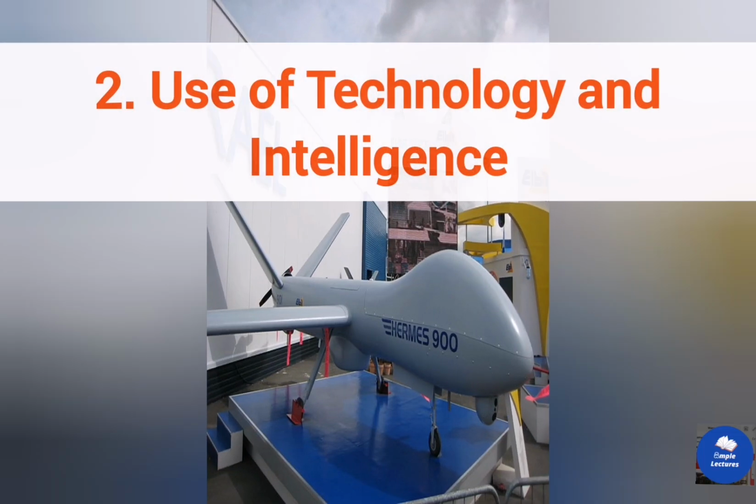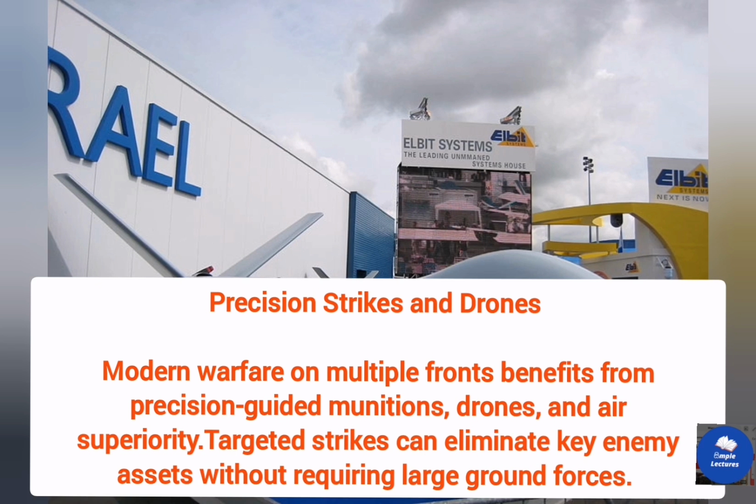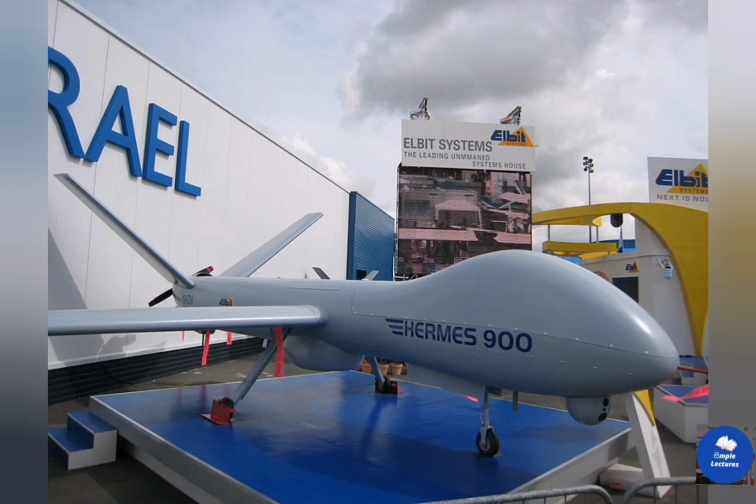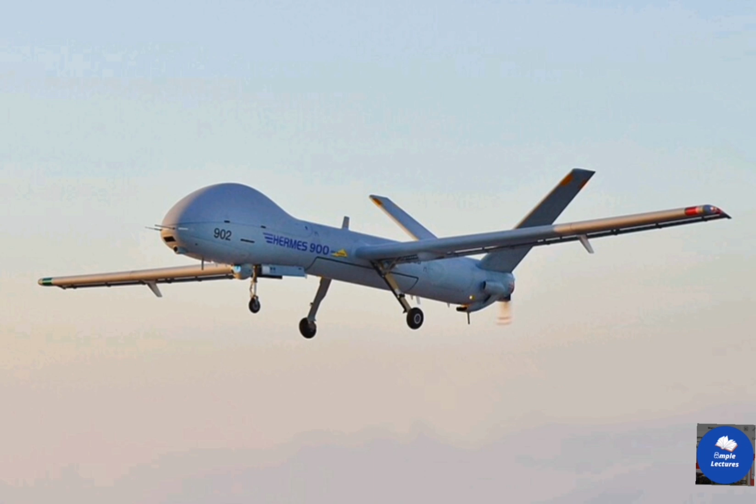2. Use of technology and intelligence. Precision strikes and drones. Modern warfare on multiple fronts benefits from precision-guided munitions, drones, and air superiority. Targeted strikes can eliminate key enemy assets without requiring large ground forces. Israel's use of drones, advanced intelligence, and cyber capabilities helps neutralize threats quickly across different areas.